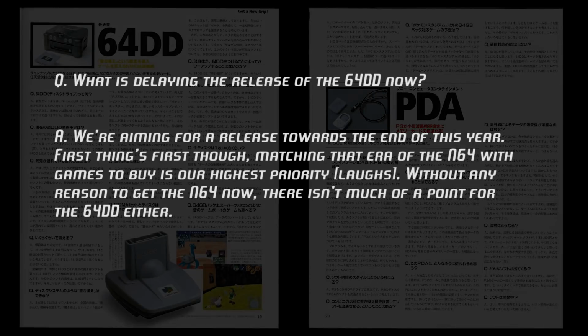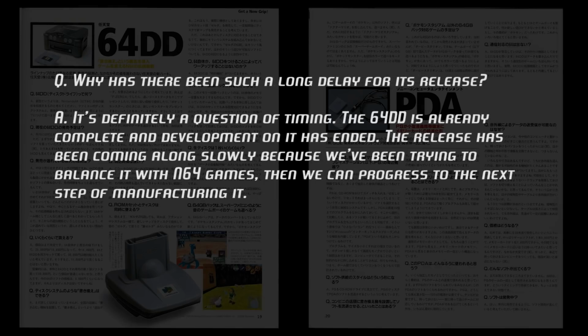We're aiming for a release toward the end of the year. First things first though, matching that era of the N64 with games to buy is our highest priority. Without any reason to get the N64 now, there isn't much point for the 64 DD either. Why has there been such a long delay for its release? It's definitely a question of timing.